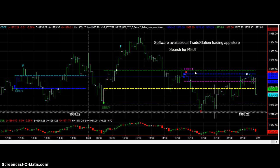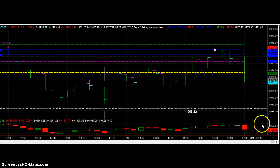Later in the day, it said ultimately lower prices would print. They did. As the drop continued, the system said it was a false move and the prices would retrace all the way back up to this line, which they did. There are no new mejt targets for tomorrow. We still have the outstanding 1968.22 target.